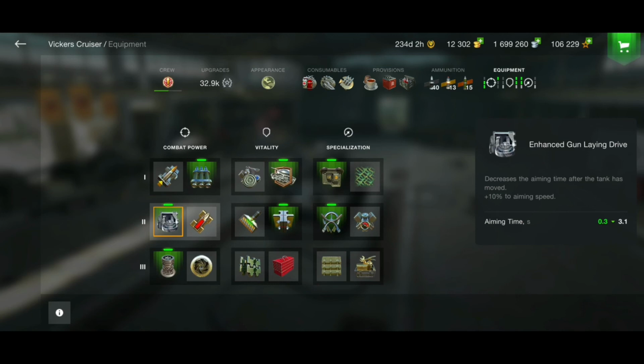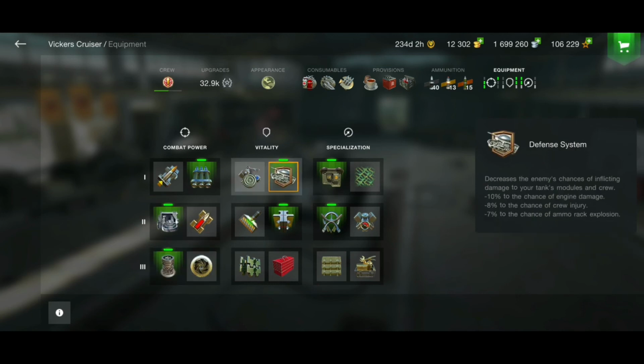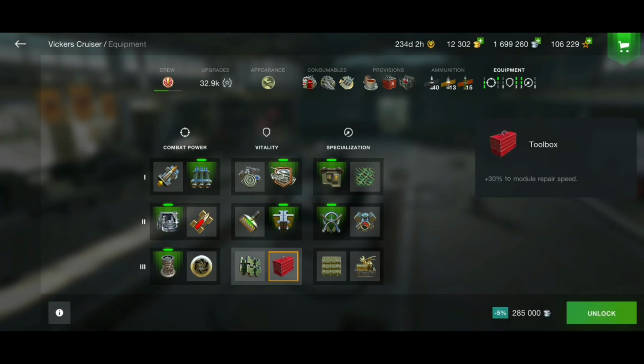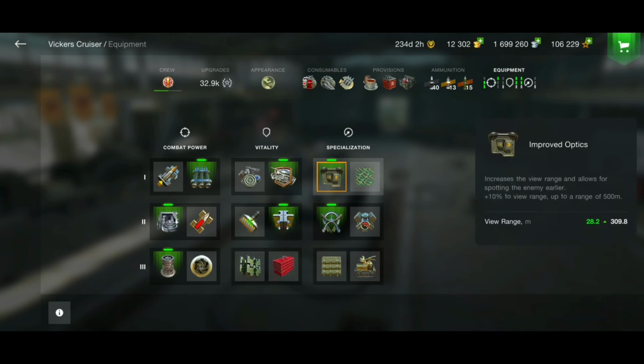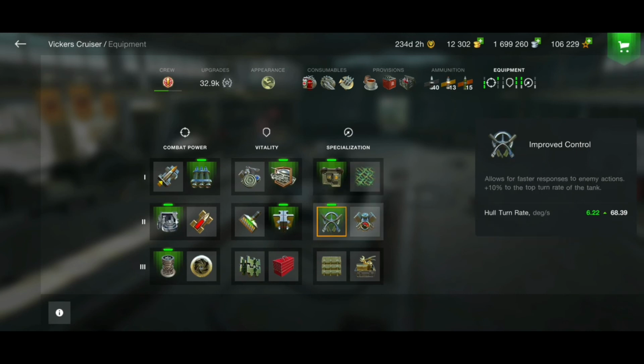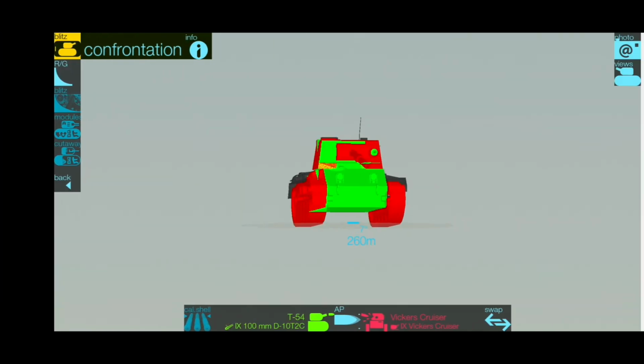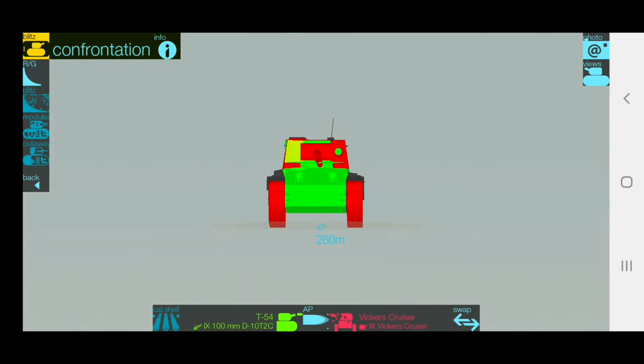Enhanced gun laying drive, of course, vertical stabilizer, because why not? Defensive system, because I'm not ramming in this tank. Improved assembly, and toolbox. Of course, you can switch if you want. Improved optics, because this tank has the best view range, improved control, and I would go probably for consumable delivery system, because the reload is quite long.